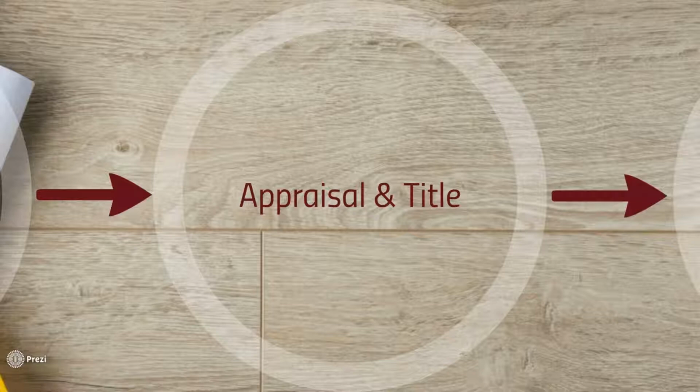At that point, if we are good to go ahead, we'll order appraisal and title. Appraisal, again, as I mentioned earlier, is done subject to completion, and this is why we need a set of plans and specs and why we need the cost breakdown. We want to make sure when the appraiser appraises this property that he or she is appraising it subject to all of those improvements that you're putting in.